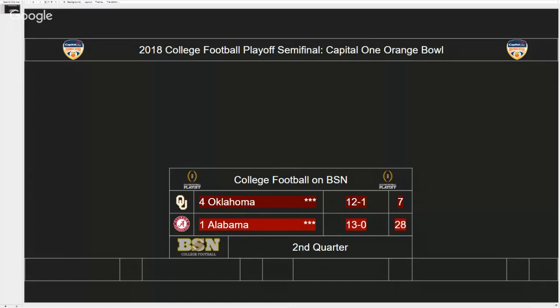Sermon to the left side of Kyler Murray, down 28-7. 2 guys wide right, 1 guy wide left. Carson Meyer, out to the right side. Hikes the ball. Here's the throw on a screen, and it's going to be incomplete.